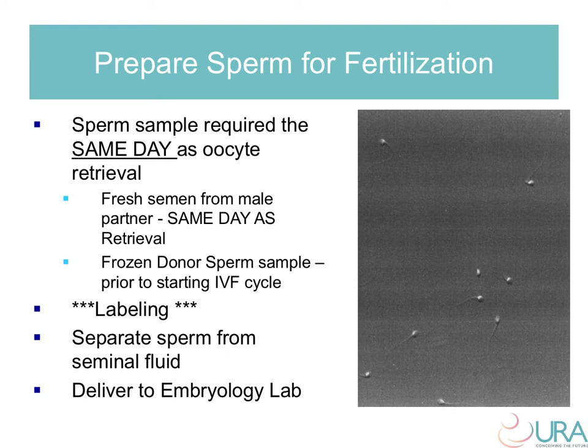Everything in the lab is meticulously labeled, so there is no confusion over which sample to use. Once the semen is received or thawed, the sperm is separated from the seminal fluid and delivered to the embryology lab where it is used to inseminate the eggs.